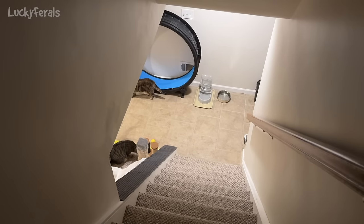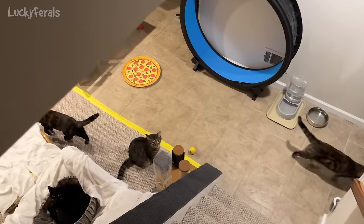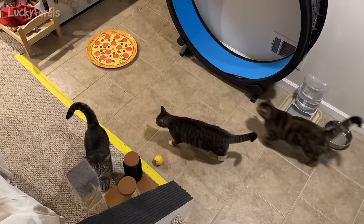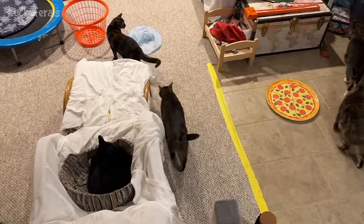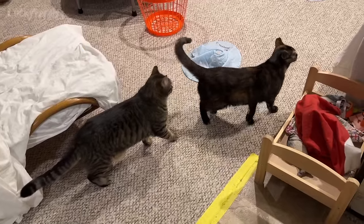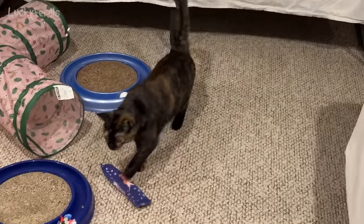Let me tell you how smart these cats are. I am now at the point where all I have to do is walk around the house and announce that it is dinner time, and they all come downstairs. So there's little Eva, Nancy, Richard, Sammy, Ziggy, five, and who are we missing? Goldie's in the back room, and I did see Ringo a minute ago. Hello, Sammy. Yeah, everyone's down here.